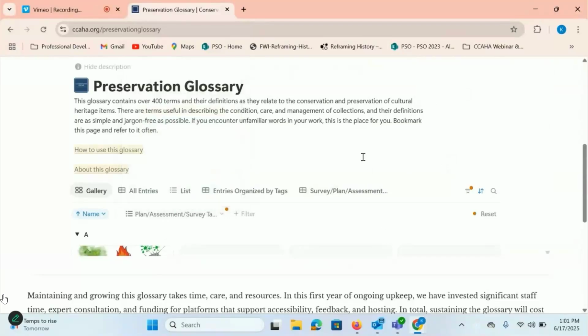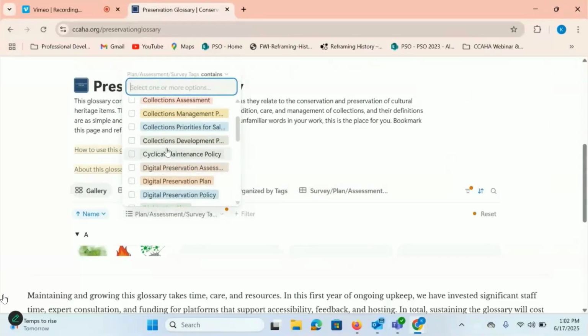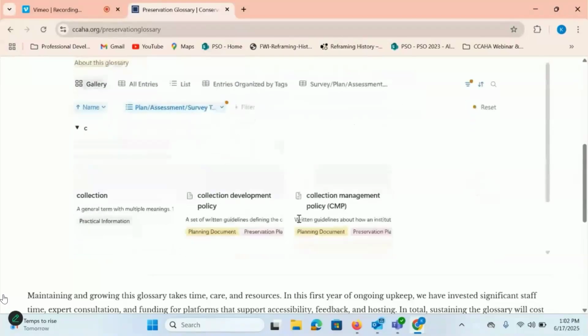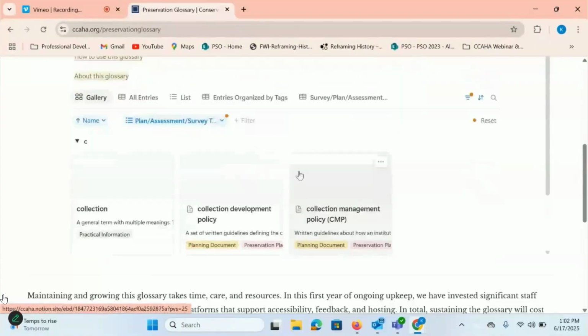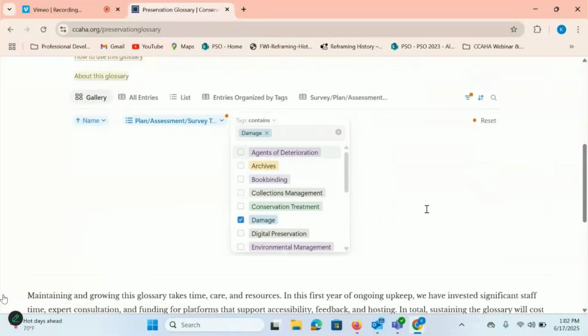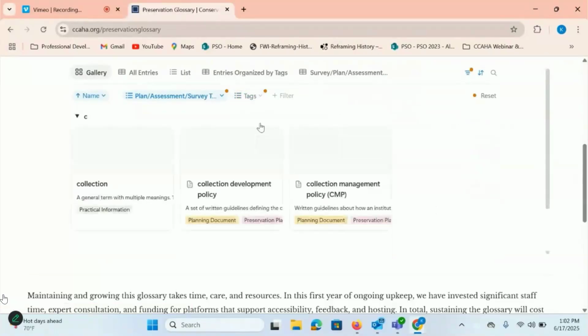You can also filter by both of these tag fields. So let's say that I want to look at, let's say, a collections assessment. I've received a collections assessment. And I also want to filter by damage. So I'd go right here and I'd click plus filter. I'd go down to tags. I'd click damage. Now we are filtered by both of those things, and we don't have anything that has both of those tags, so it's currently empty. If I want to back one off, I can get rid of that X, and now I'm just back to that first tag. And again, if I want to reset completely, I'll just click reset.